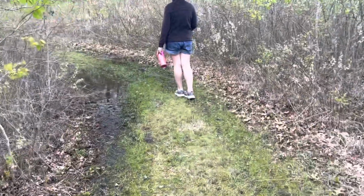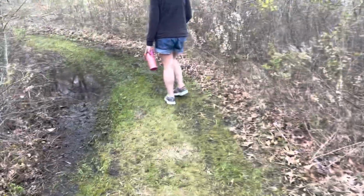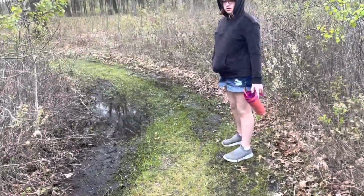No bueno. No, Sadie. We don't have the right shoes for this, baby girl. Oh, I am so sweaty. So gross. Ended up only being 0.91 miles that we walked. It got too confusing and muddy, as you saw.